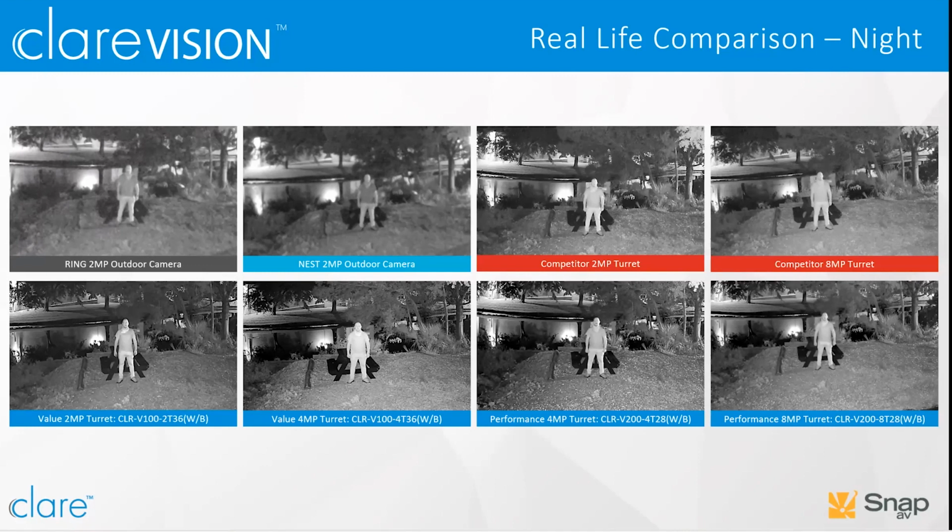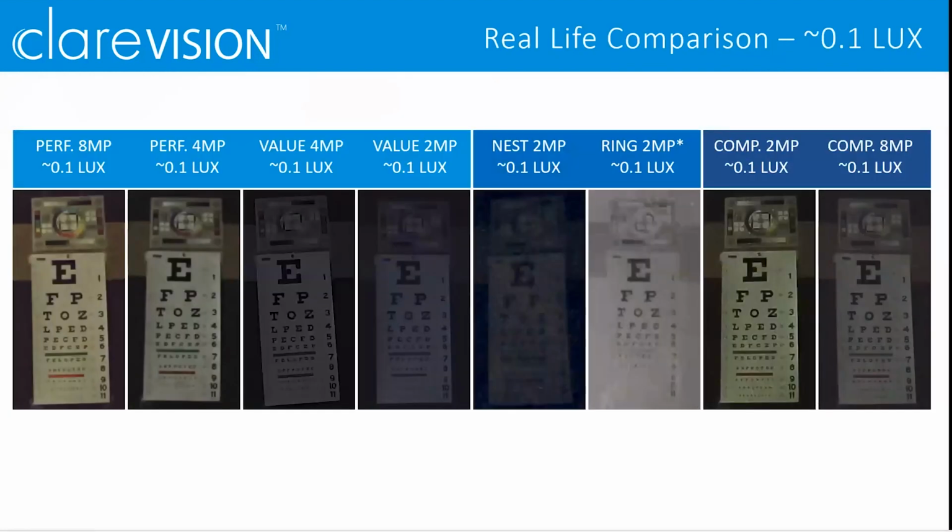So we spend a lot of time on this performance metric, especially at night, because that's when the bad guy comes, not broad daylight. These are performance tests at 0.1 lux. 0.1 lux is kind of a break point when most IR illuminators will start to fire, unless your camera has reasonably low light capability. So here's our cameras over here. This is on the complete left. You can see we're still seeing color. Now, at 0.1 lux, if you were to walk in that room, your naked eye can't see that chart. You can see there's something on the wall. 0.1 lux is near total darkness.